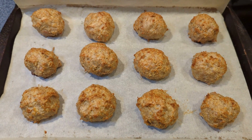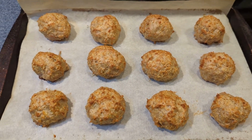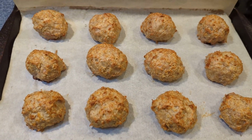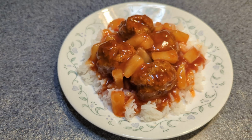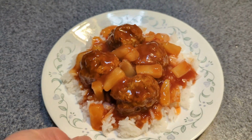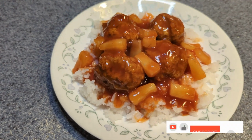Alrighty, and here's the turkey meatballs out of the oven. They were actually in there for about a half hour because turkey meat is a lot wetter than ground beef. But they turned out really good. Now we'll go ahead and plate dinner and get it all put together. And here's the final dish. Sweet and sour meatballs, turkey meatballs, pineapple, served on top of rice.